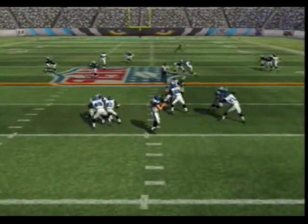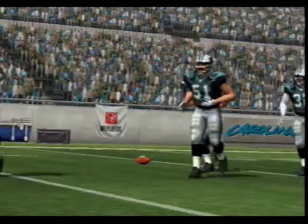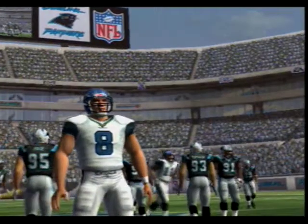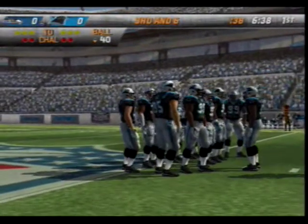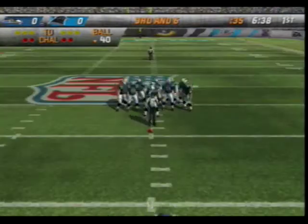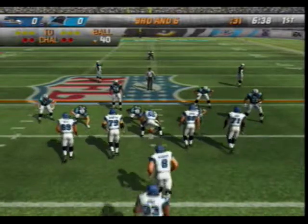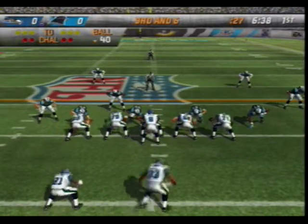Steps up. Gets the pass off. Gets his hand on it. Good timing, getting in between the ball and the receiver to save what would have been a big game. Third and six. Ball on the 40-yard line. Carolina using three linebackers.